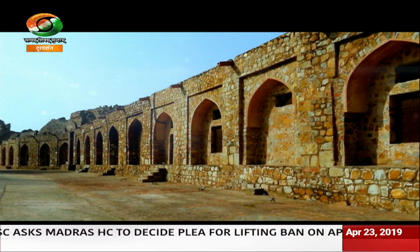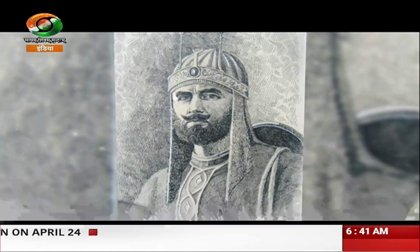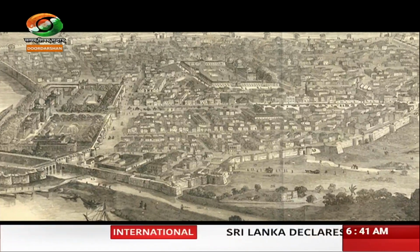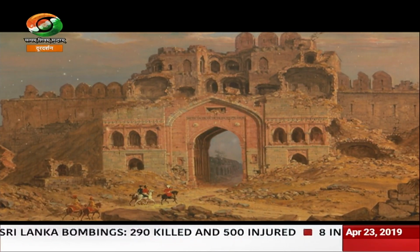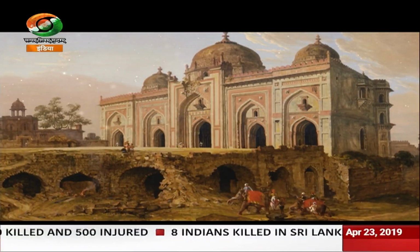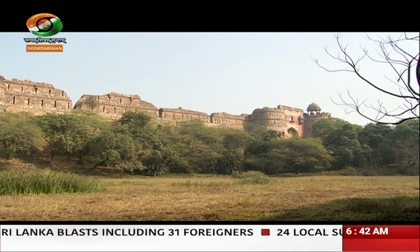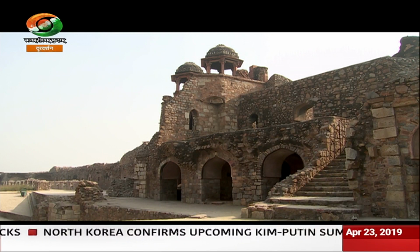In its current form, the fort was built by the second Mughal emperor Humayun and the Afghan Sher Shah Suri, rivals who ruled Delhi in the mid-16th century. Humayun began the fort's construction in 1533, but he was deposed after a few years by Sher Shah Suri. Humayun then recaptured the fort 15 years later. However, what makes the fort unique is that it is believed to have been built on the hallowed site of Indraprasth, the shimmering realm between myth and history.